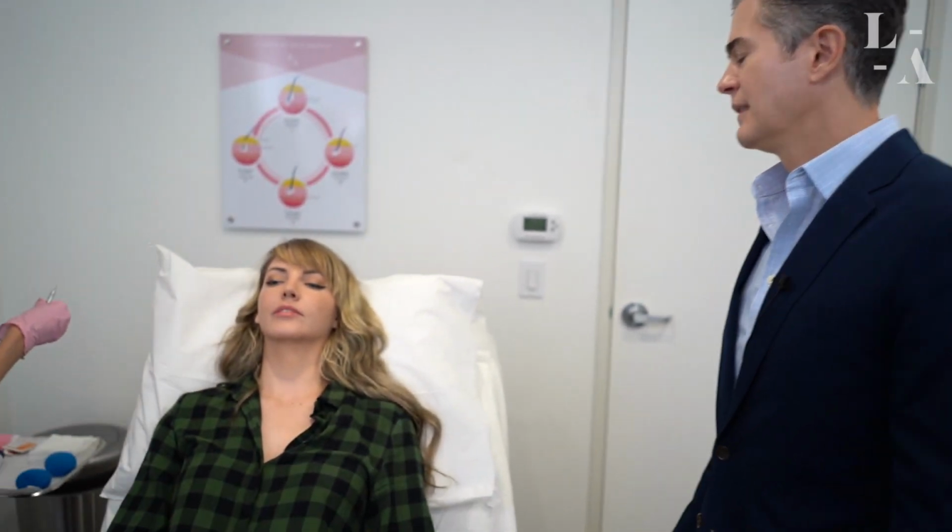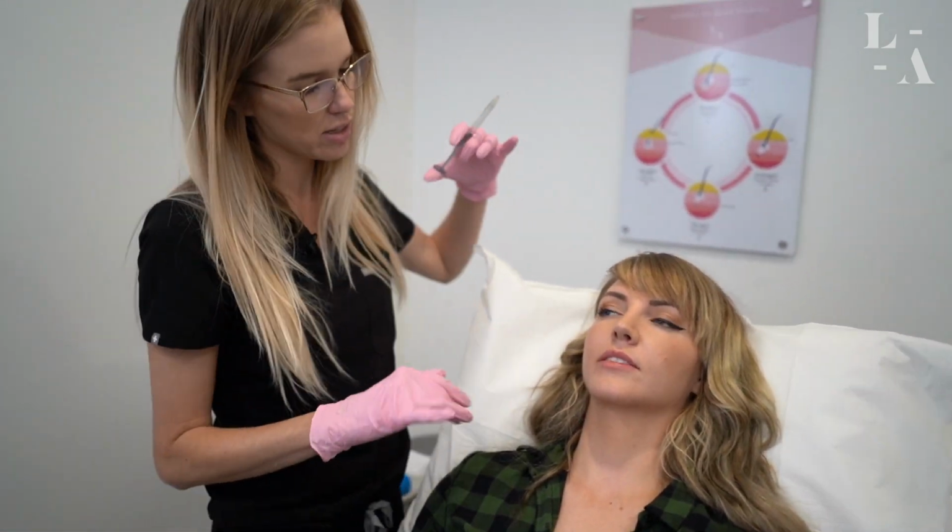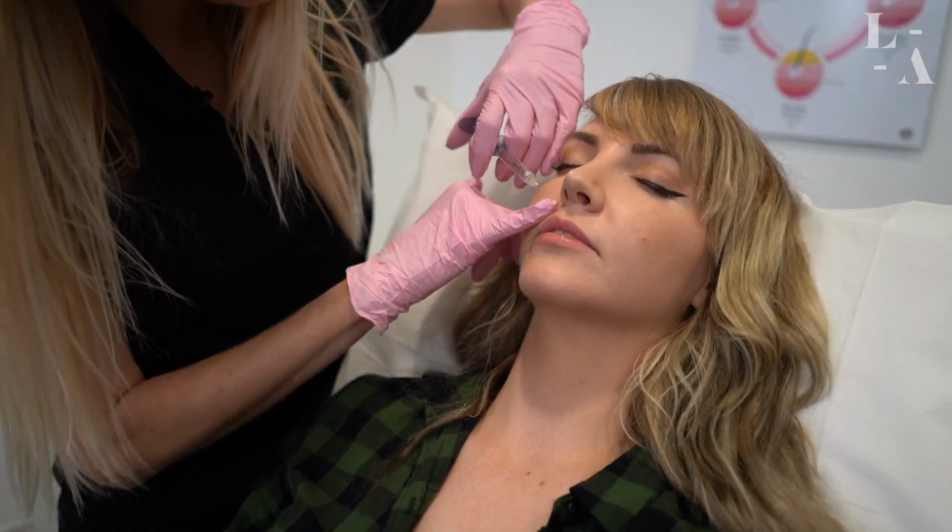Gosh, she has beautiful lips. Again, her ratio is great, so it makes Chelsea's job very easy. So easy. All right, we're going to get started with a little pinch right here on the Cupid's bow.